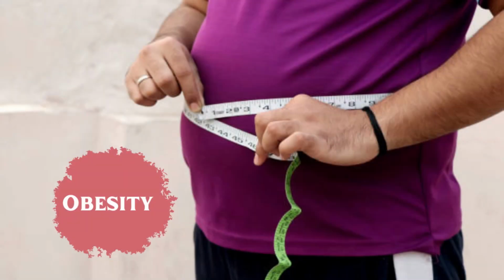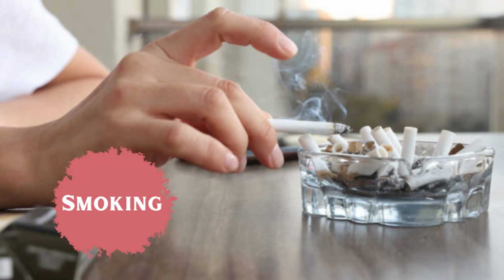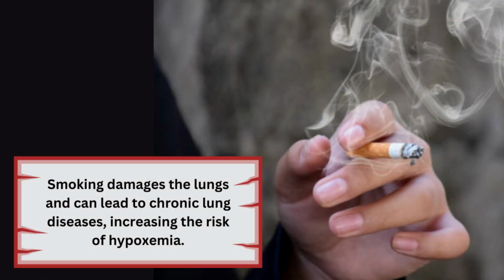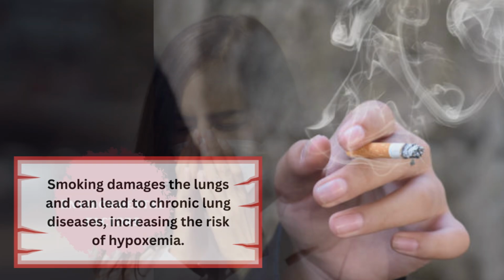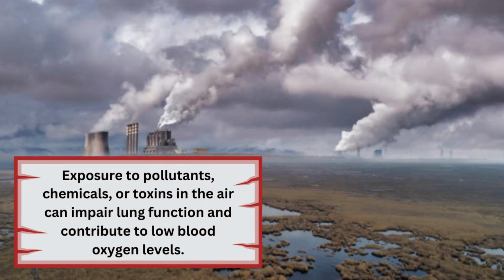Sixth factor, obesity. Obesity can contribute to breathing difficulties, such as obesity hypoventilation syndrome, which can result in inadequate oxygen levels in the blood. Seventh risk factor, smoking. Smoking damages the lungs and can lead to chronic lung diseases, increasing the risk of hypoxemia. Number 8, environmental factors. Exposure to pollutants, chemicals, or toxins in the air can impair lung function and contribute to low blood oxygen levels.